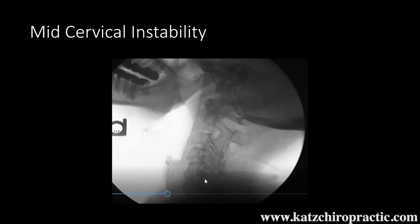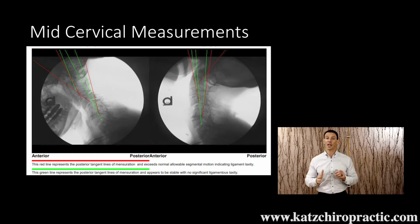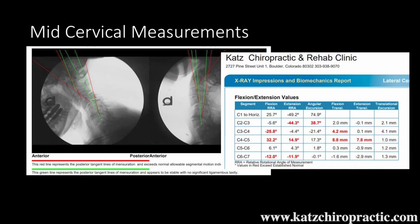Now, how do we measure that? When you come to our office, we use this technology to measure the images, compare it to norms, and the red line shows that there's an abnormality. We can see when I'm looking at the DMX, when to pause it and to measure it, to look for some of these instabilities that could be a problem. We also give the numbers of what the established normal should be, and if you are over that established normal, leading to instability.